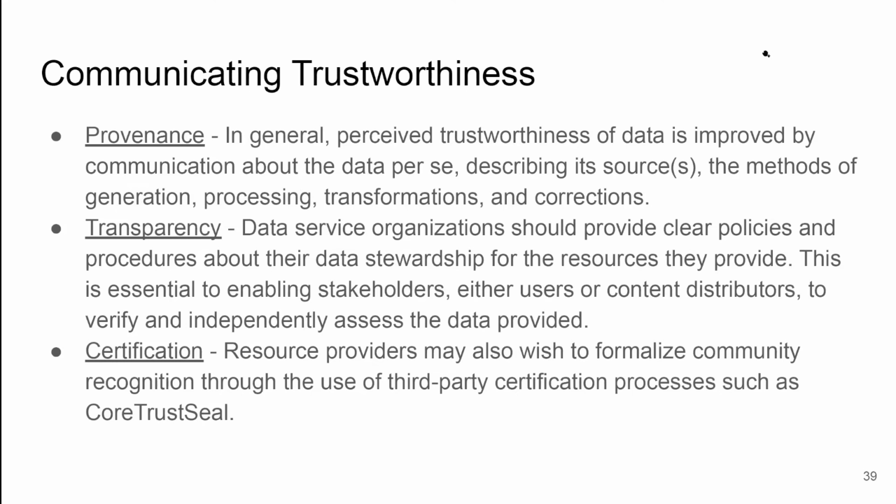So if we're using all these tools to manage the trustworthiness of our data, it's important to communicate that trustworthiness to the users of the data. Documenting the provenance of the data and being transparent about the policies under which that data was created and managed can be two attributes that are really key for communicating the trustworthiness of the data that we talk about in our report. And a third aspect that we talk about is the benefit of third-party certifications around the processes and policies of your data infrastructure. CoreTrustSeal is an example that we highlight in the report that has some nice attributes of how your data is managed in a trustworthy way.